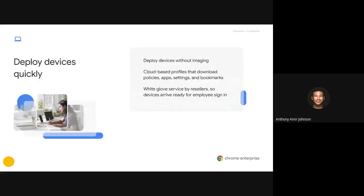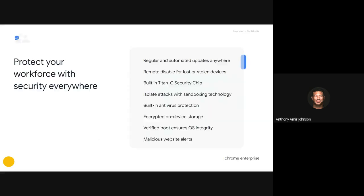With fast deployment, you can decrease your IT's time spent deploying devices while also increasing productivity by implementing Chrome Enterprise. Essentially, with zero-touch deployments, you can send out these Chromebooks, employees can enroll and sign in, with no imaging required, and that's an ease that is not available in a lot of places.